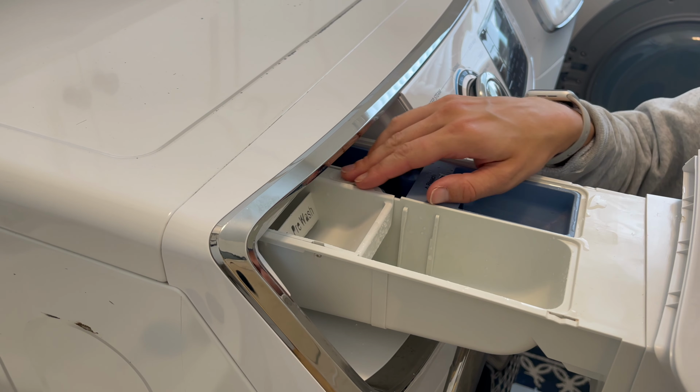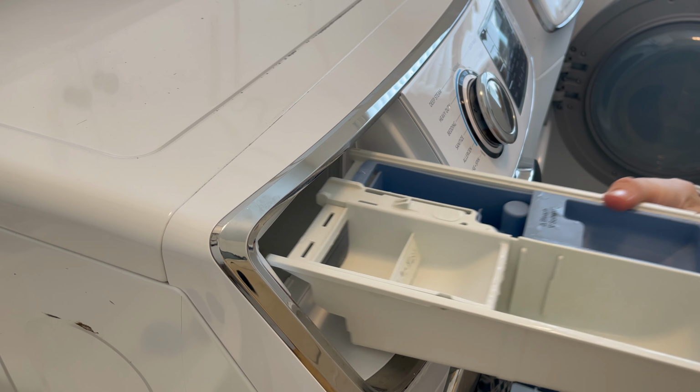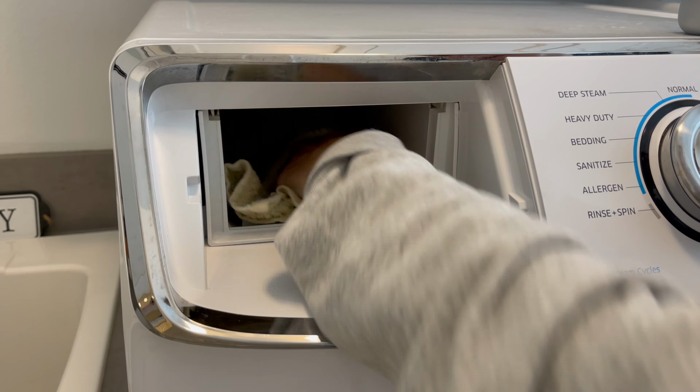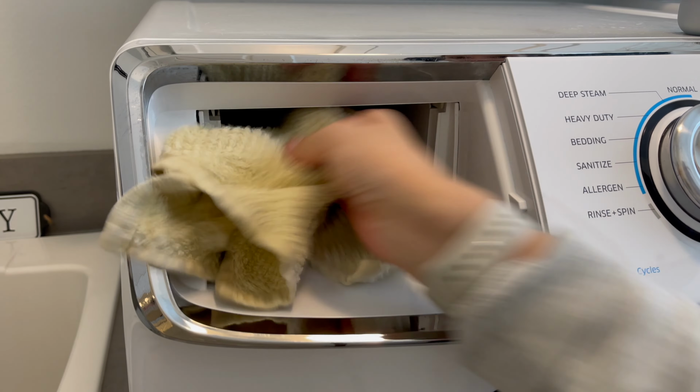I am pulling out my soap compartment. Most of them come out. For years, I did not know that it did this. I do read the manuals, but I don't memorize them, so I forgot. But I pulled it out. I'm wiping out this insert here. It was not too bad, which was very nice.